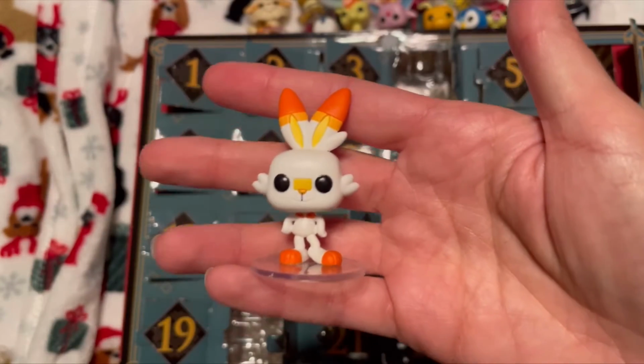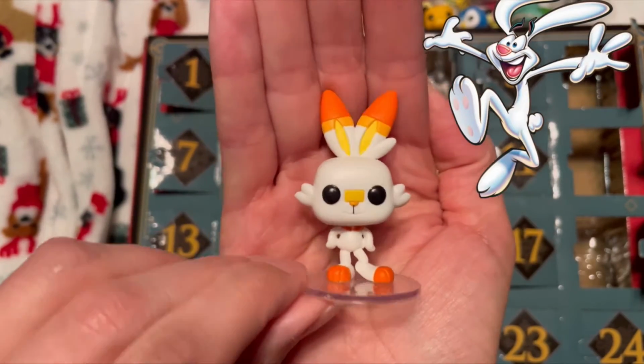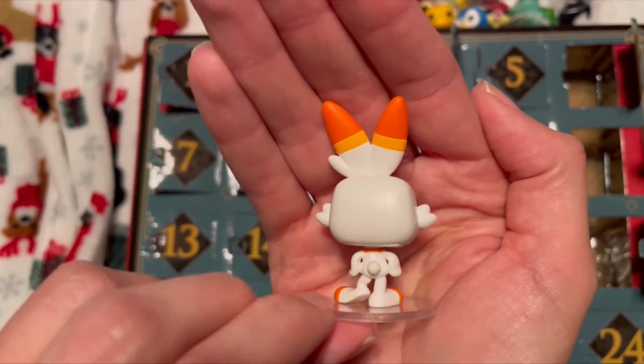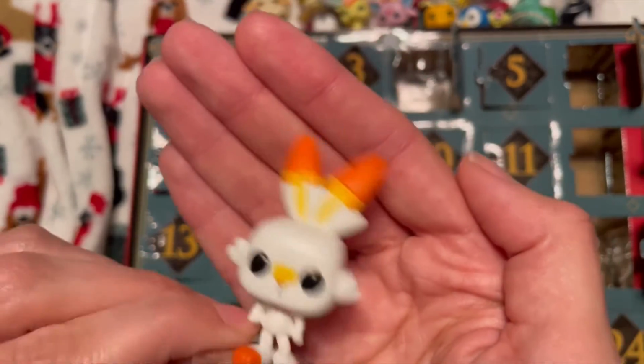Okay guys, I thought we were doing Pokemon. What is Trix the rabbit doing in here? Tell me that doesn't look like the cereal rabbit. That's totally Trix. Oh my goodness, the little stands and the little bunny butt too, the tail, that is hysterical. Trix it is.